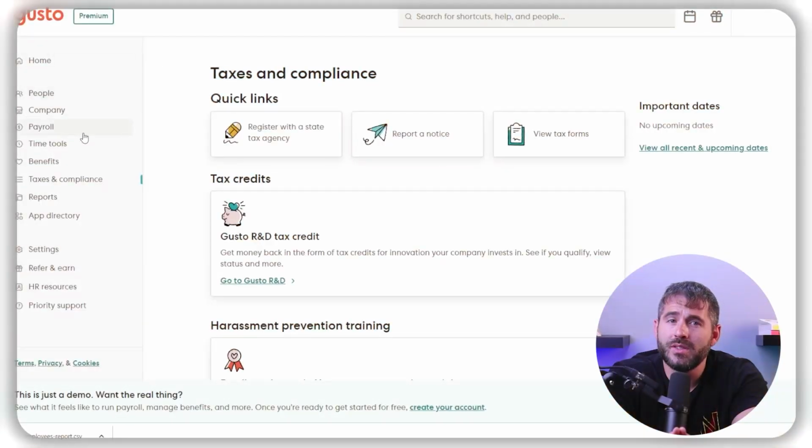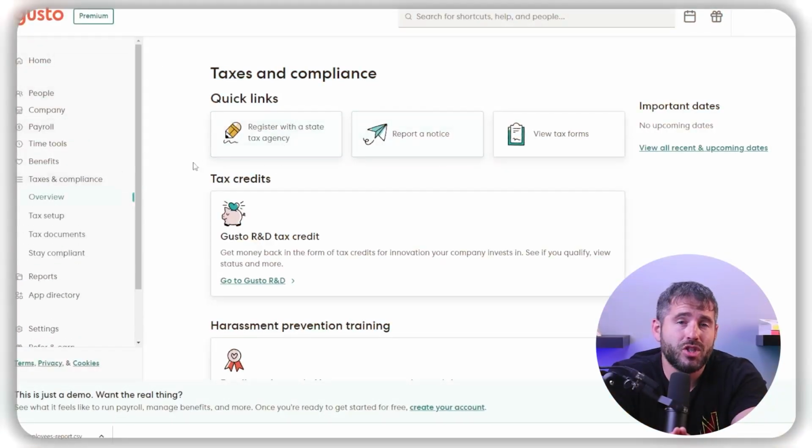This flexibility makes it really easy for businesses to choose the payment option that works best for them and their employees. Additionally, accuracy and compliance with tax laws and regulations are crucial when it comes to payroll processing, and Gusto takes this responsibility seriously. Gusto uses advanced technology and automation to ensure that payroll is processed accurately and in compliance with all tax laws and regulations.